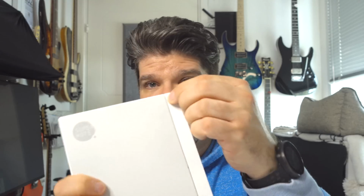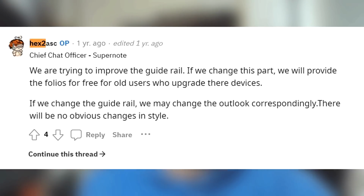There's also a question about the guide rail. That's the rail that's actually being used to secure the device and keep it secure in the cover. And they're saying, we're trying to improve the guide rail. If we change this part, we will provide the folios for free for all users who upgrade their devices. If we change the guide rail, we may change the outlook correspondingly. There will be no obvious changes in style. So we can see that we are not going to see an overall complete revamp of a Supernote or anything like that. It's more like an iterative change, and they're just going to improve where they feel improvement is actually justified.